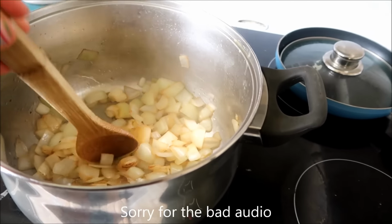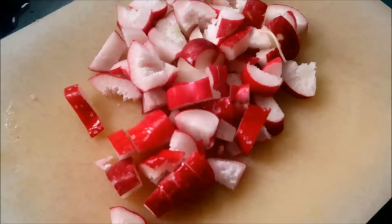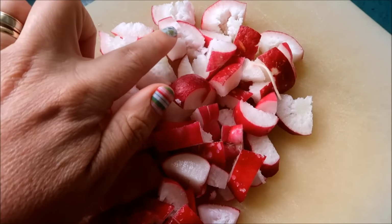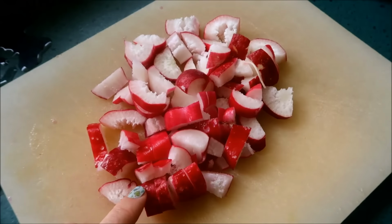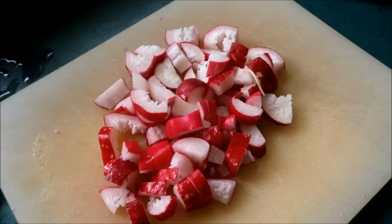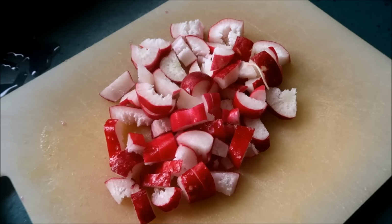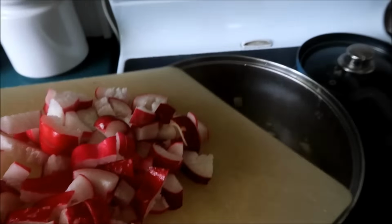So I'm making sweet potato and red lentil soup, and as I'm frying up the onions, I decided to throw in some radishes, because as you can tell from the inside, they were long overdue to be harvested. They were just getting enormous. Radishes are actually quite nice cooked. I didn't know that till recently. I'd always just eaten them raw in salad, but when you cook them, it takes away that peppery taste and they become sweet. So I think that'll be quite a nice addition in our soup.